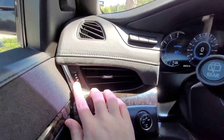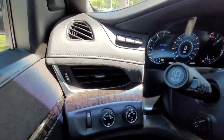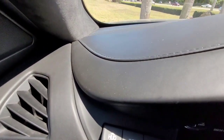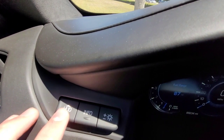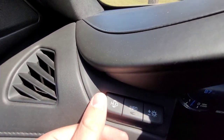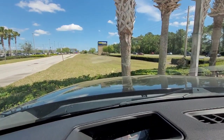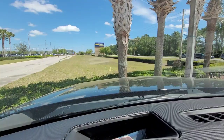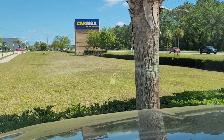You got your air vent, adjustable here. Above that, you get these controls for your heads-up display. So this here will adjust the location of it. So it'll move it up, down like this, so you can see it here. That button will move it up and down.